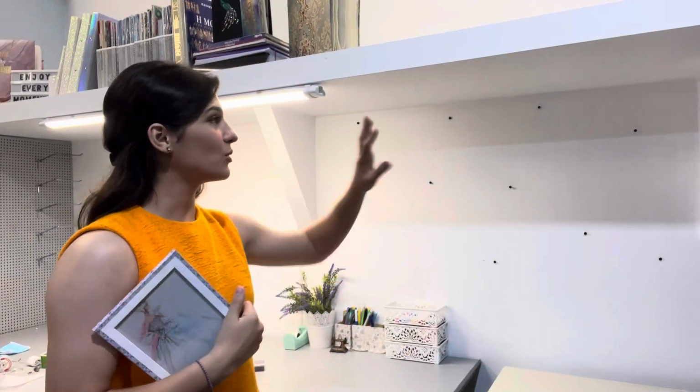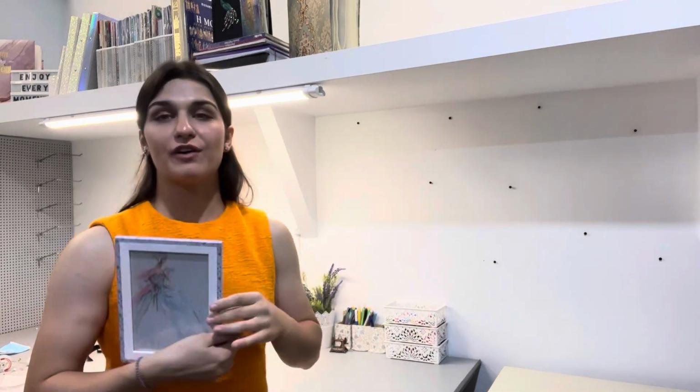So I put everything in other places, and now I'm gonna continue to another section of my room. So now I'm gonna walk to this area right here. I already put my marks where I want my frames to be.